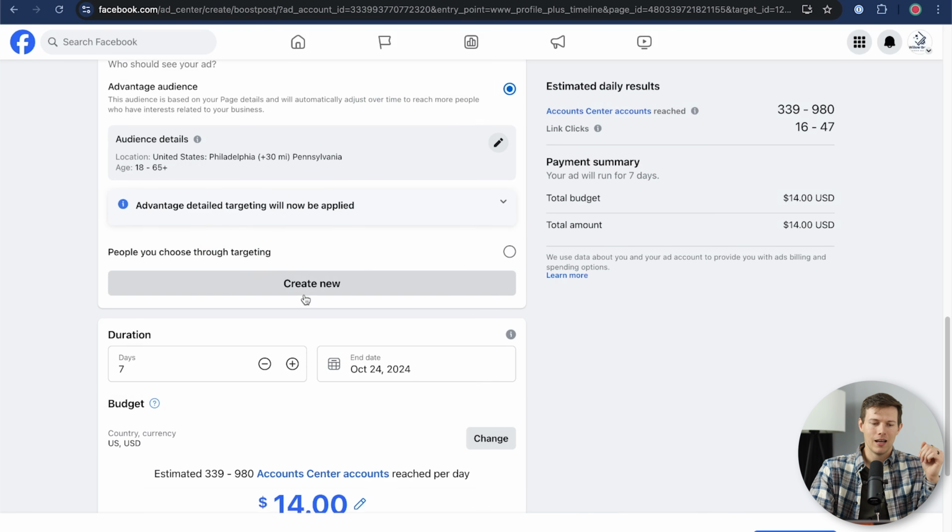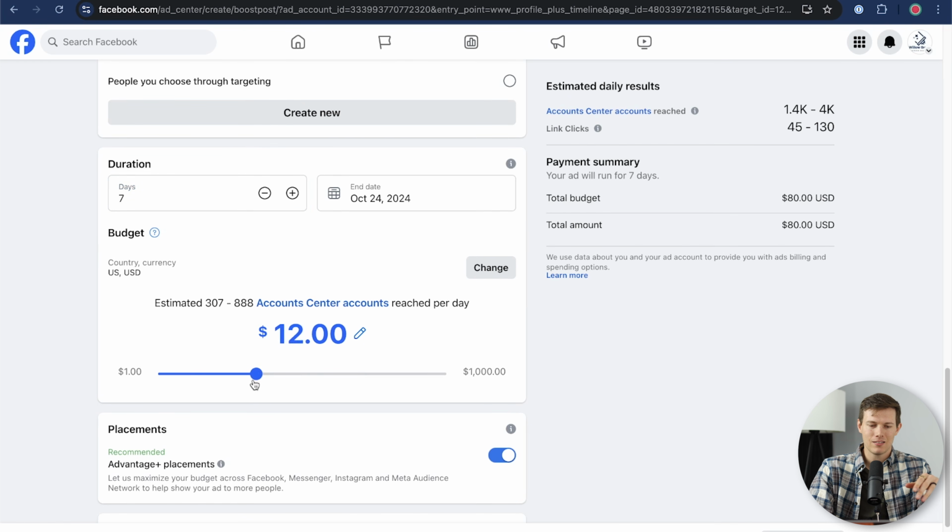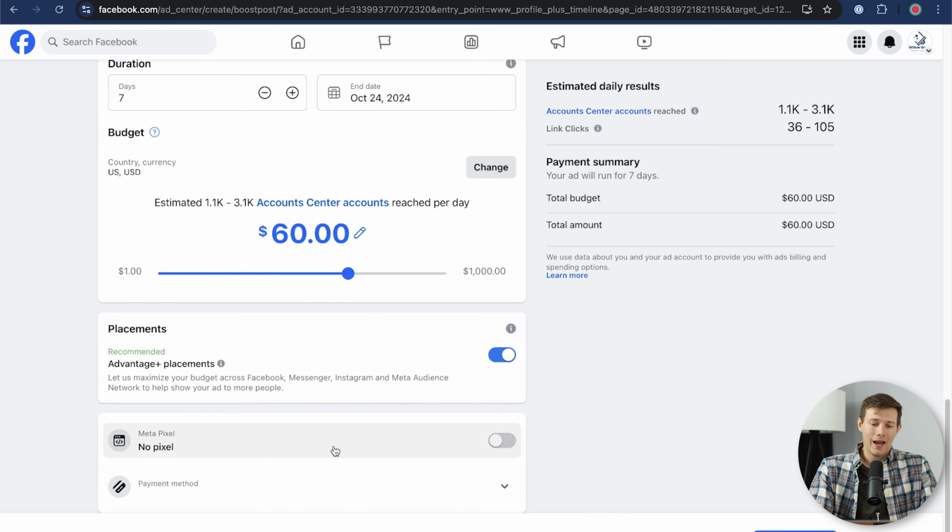That's really nice. And then down here, how long do we want? 7 days. And we can run this. It's going to be about $14 per day is what the budget I have set right now. But you can slide this up and down and say, hey, if you do $60 a day, it's going to reach between 1,000 and 3,000 different accounts. Of course, they're not all going to click, but that's how many people will see this ad on a daily basis. And of course, you could add a pixel right here.